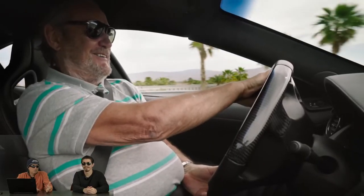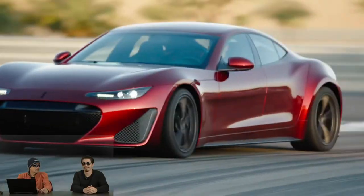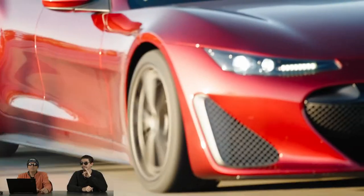You know, I drove both. And you say the price on this one? 1.25 million for the GTE.